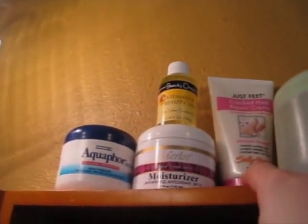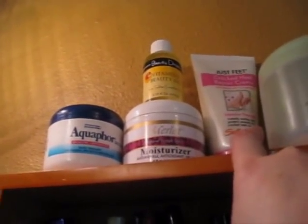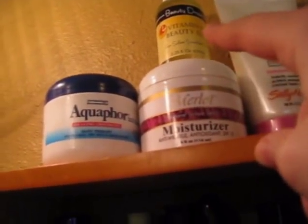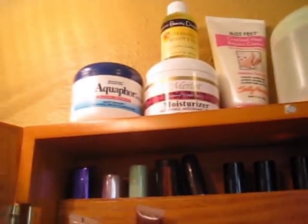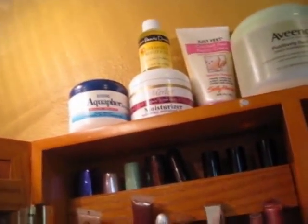I use this repair cream for my feet because I don't like wearing shoes. This Merlot moisturizer is really good, and then I use this vitamin E around my eyes. And if you have dry hands, it's greasy, but if you put it on your hands at night and wear gloves, it works really good. But it's a little too greasy to put on and just wear normally.